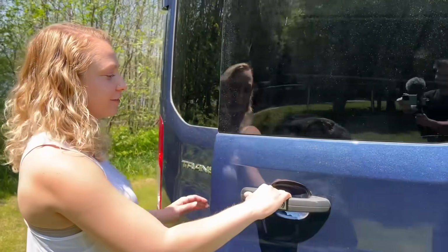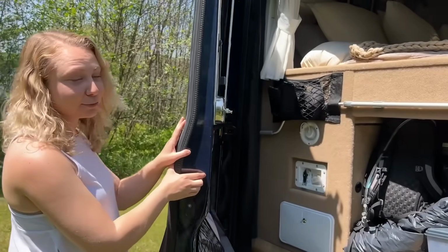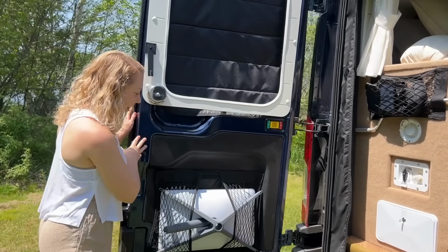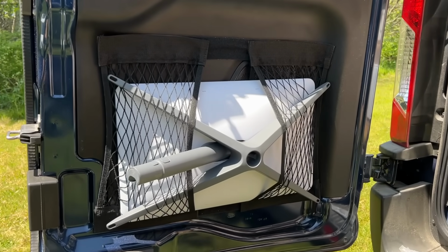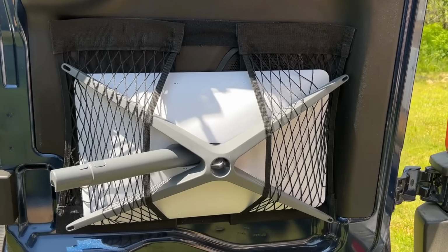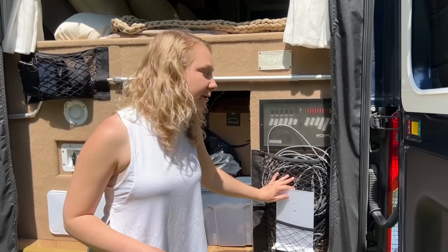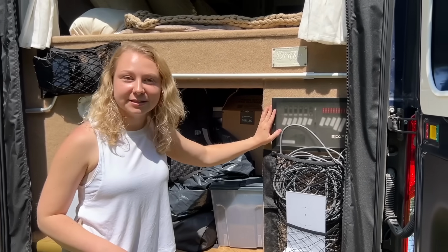The guys at Drifter Vans actually came up with a very clever storage idea for my Starlink. Since I didn't have much room in my garage space, they created a net for it, and it fits perfectly right here. The door still closes and it doesn't take up any of my garage space. The Starlink router and cable is tucked away in some nets right here, right under my EcoFlow distribution panel.